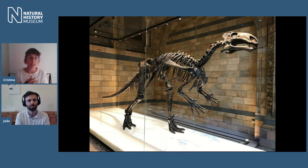a fossil skeleton of it that has a very special place in the museum. When you come into the Hinze Hall, you can see it in one of the wonder bays. Why is this specimen so important? Why do we have it there?